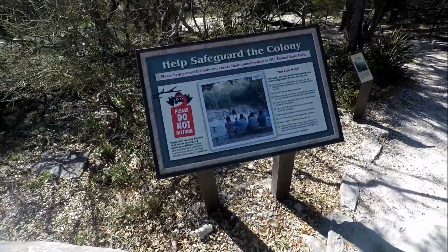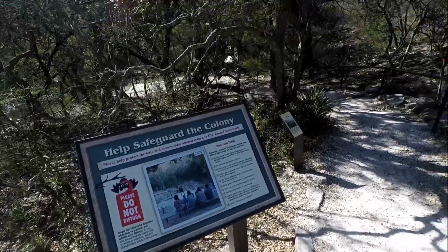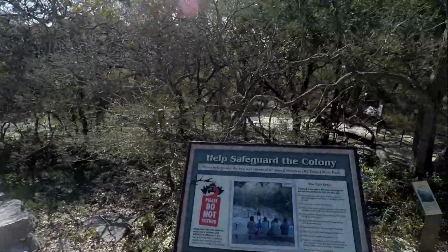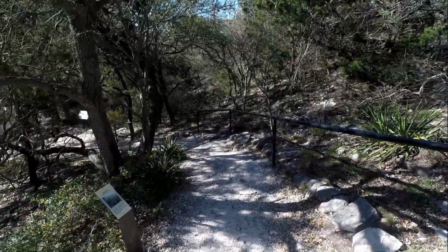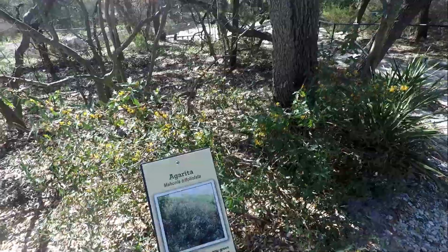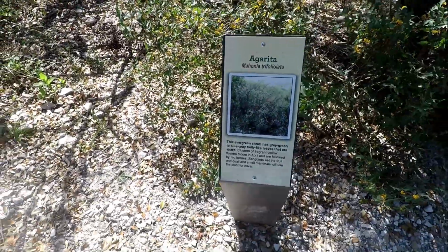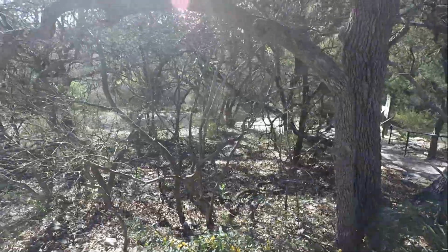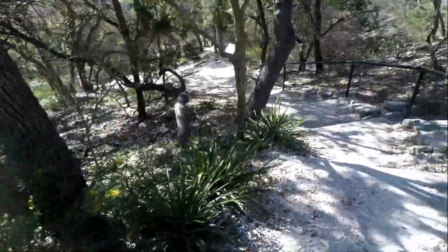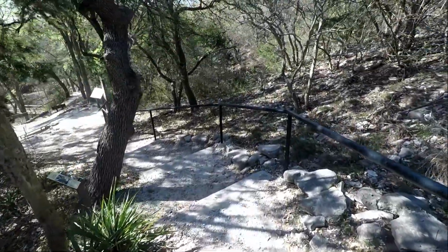Please do not disturb the bats. But this is, like I said, this will be the lower viewing area right down here. But the trail continues this way. Whoa. And here is Agarita. It's very bushy, so I guess it's that stuff in there that ain't got nothing on it right now. And then some steps here.